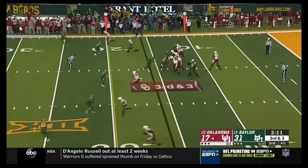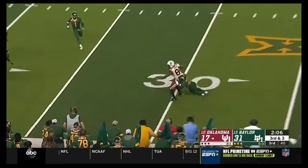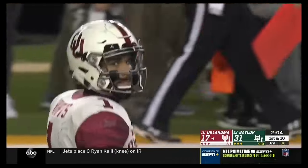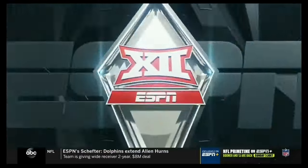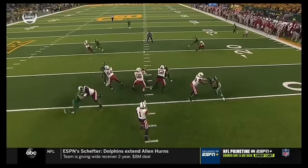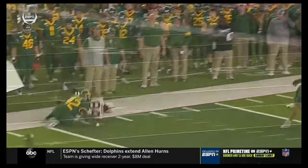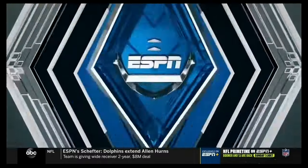Hurts takes the shotgun snap. They bring a blitz. Throws near side. Lee Morris, a reaching grab out across the 30. First down. Another fantastic throw from Jalen Hurts. The pressure gets there off the edge, and he's essentially getting hit in the shoulder as he delivers this football, and it's right on the money. Beautiful throw and catch there. Good enough protection up front for him to get that ball off and convert. 14-yard completion, giving 15 to the 31.